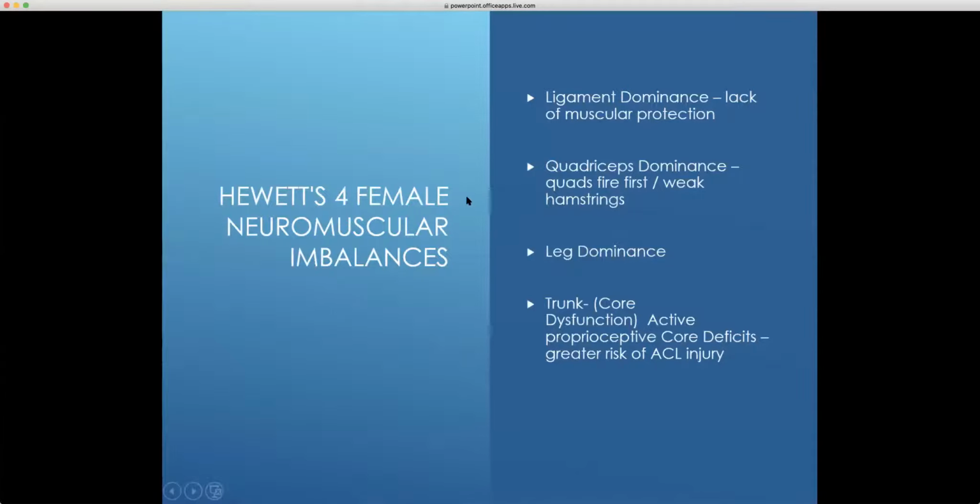Tim Hewitt came up with this concept that's still considered valid, trying to find out why female athletes tear their ACL. In one symposium where he gave a talk, he said that he had two daughters, both played soccer. In the course of their soccer careers, they both had bilateral ACL tears. So that whetted his interest.